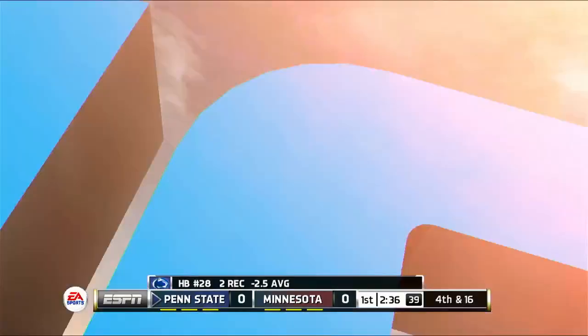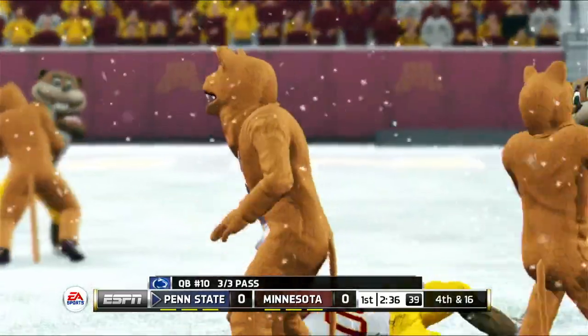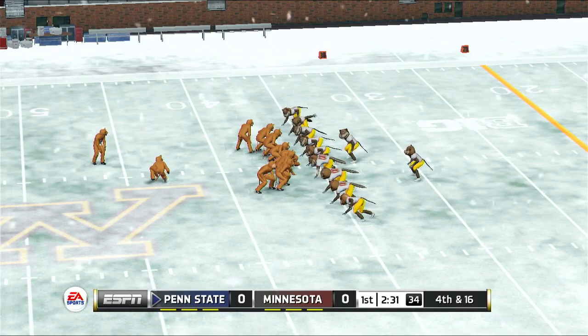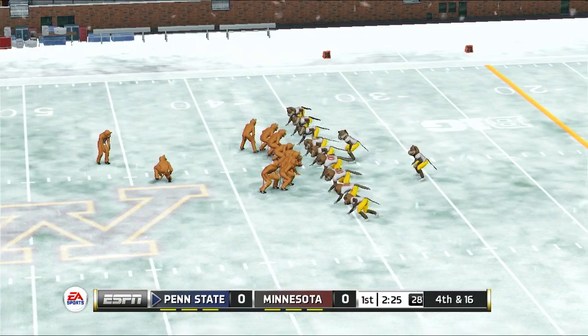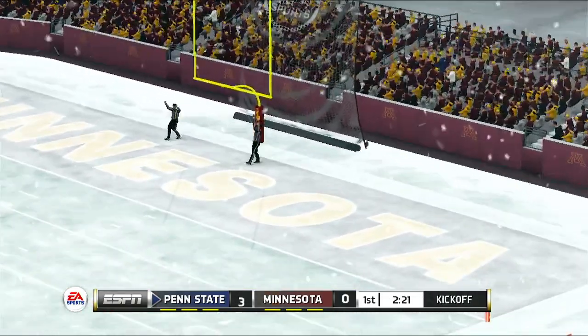Well, that play was sort of out of sync from the start, but you have to also recognize that the defense made a great play. They read it from the get-go. Penn State could take the lead with this field goal. The kick is up, and he splits the uprights.